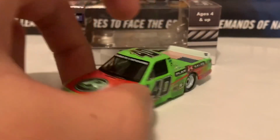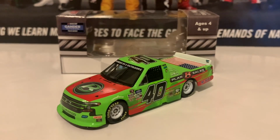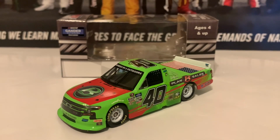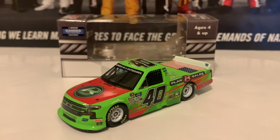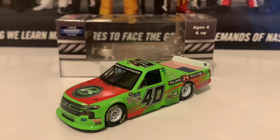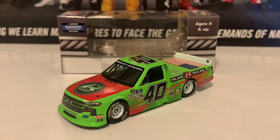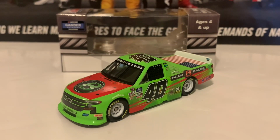And if you guys are looking to get this truck, there is a Ross Chastain version of this truck. But if you're just wanting this truck in particular, where there's no name on the truck, I totally recommend you guys get this. You can swap out drivers such as Ross Chastain or Travis Pastrana, or really anybody you want. I got this because I'd probably put Travis Pastrana in this truck, and this is a very nice truck. I totally recommend you guys get it.